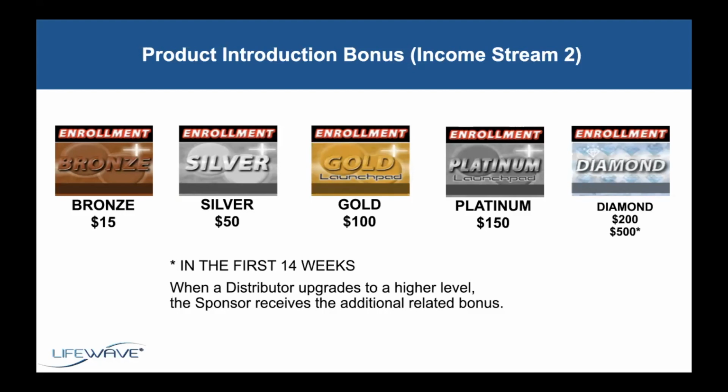But when you're a diamond, folks, let me give you a good point of being a diamond. For 14 weeks, you're going to be acting like a senior director. The company will give you that boost of income, and you'll be acting like a senior director until after those 14 weeks. So you want to move up into management, and I'll show you how to get there.